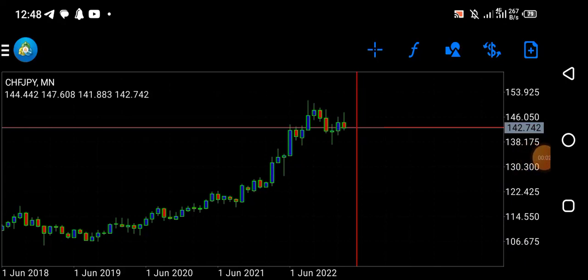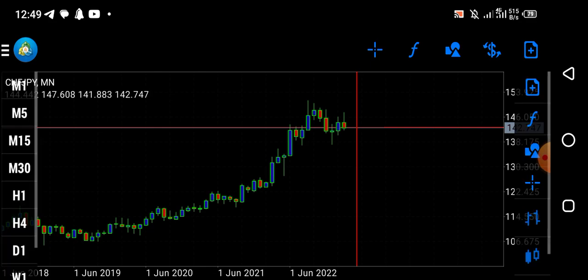Here's my take on CHFJPY. Looking at the monthly chart, we can tell that we have more sellers in the market. The bears are gaining momentum, and based on the formation we have on the monthly chart, we could say CHFJPY is bearish. Okay, let's see what we have on the weekly.